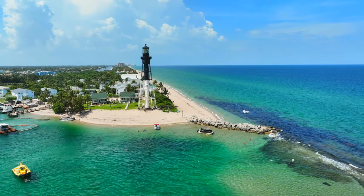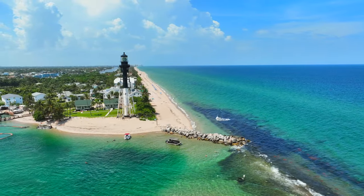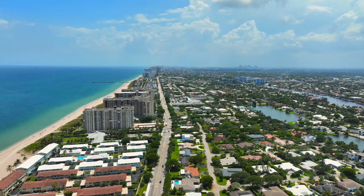North of the inlet is Hillsborough Beach, and further north, Boca Raton. Back to Sunrise Boulevard.